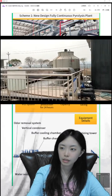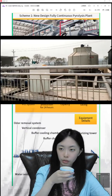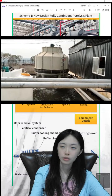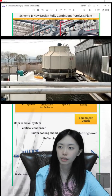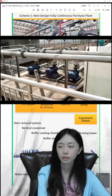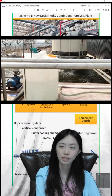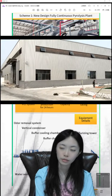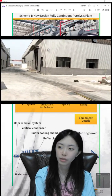And this is the cooling pool, the water cooling pool, with a cooling tower to lower the temperature of this cooling water. And we can use the water pump to pump it into the condensation system, so there is no water waste. The oil water we recycle to use.